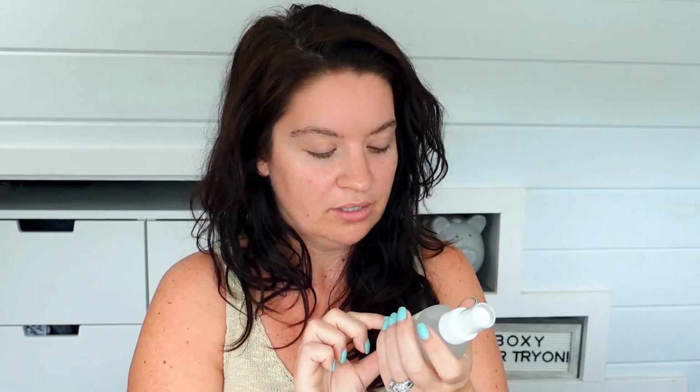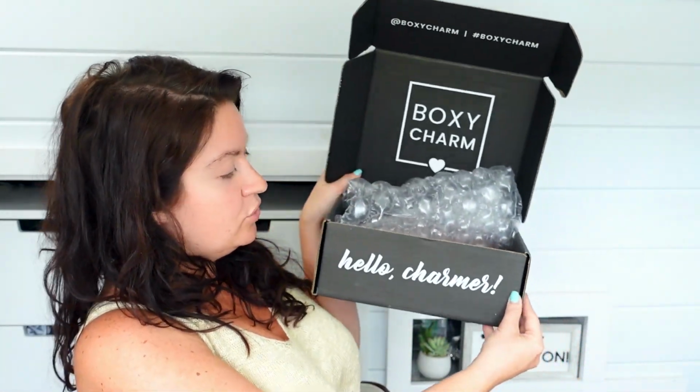Okay, not sure. I do kind of like with a Luxe box getting things for the home sometimes, so I'm intrigued. Now, I don't think BoxyCharm has anything listed on their website just yet this early in the month, so I'm going to do a little bit of digging online. I think this is a Luxe box, though. And like I said, the box does not say if it's premium, so I'm guessing it's a Luxe box.